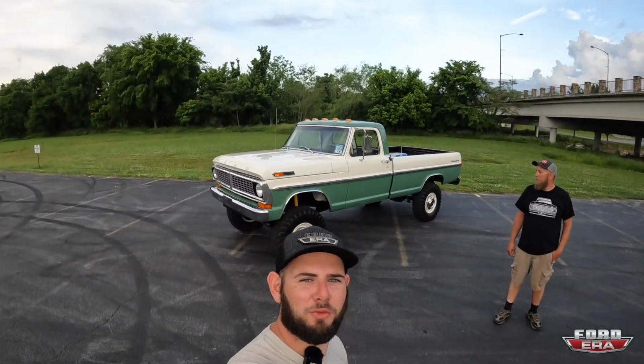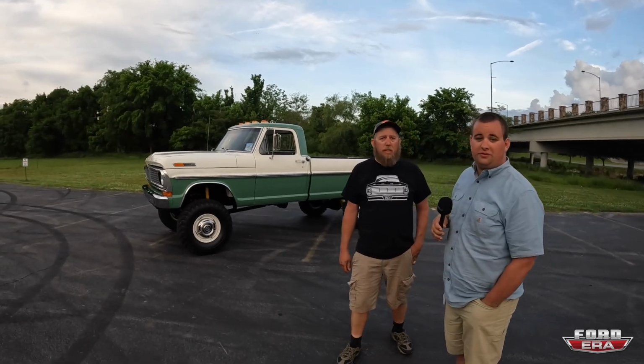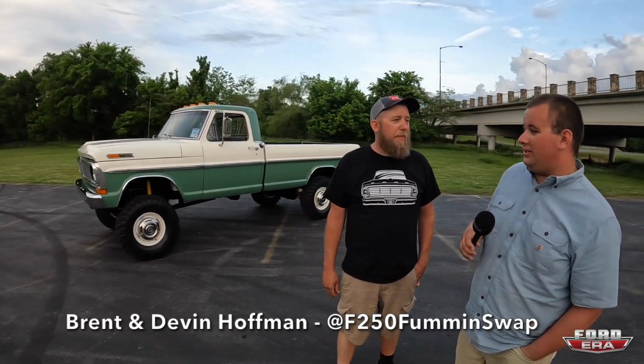We got this really cool Highboy behind us, and it is owned by Brent and Devin. And guys, what the truck? What the truck? How's it going? It's my 1970 Highboy. Me and Dad built it just in the garage beside the house, and put the 12 valve Cummins in it.